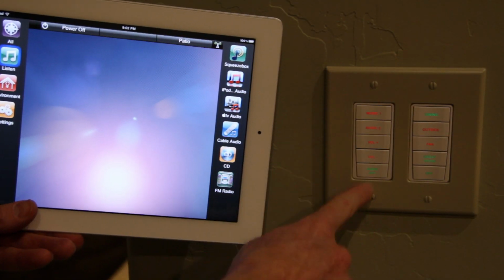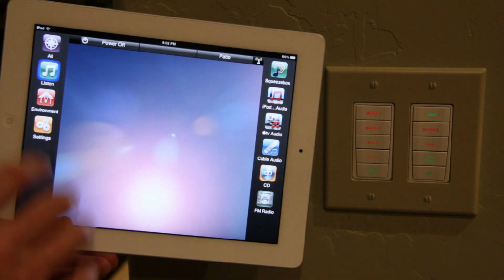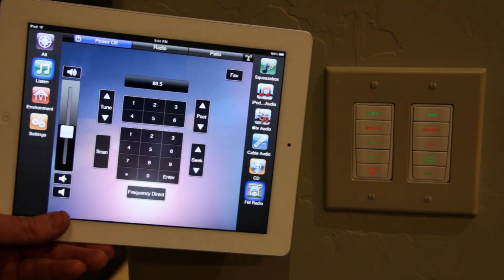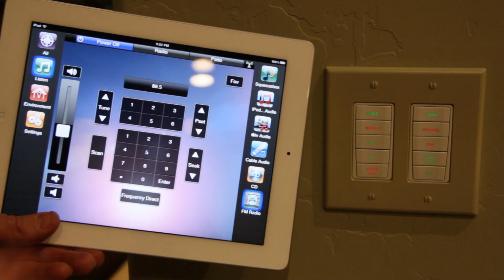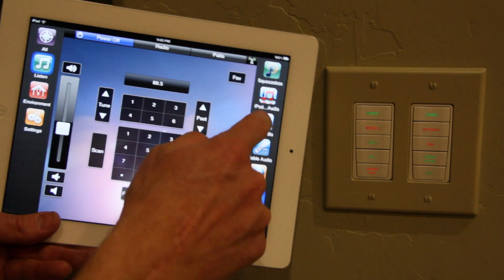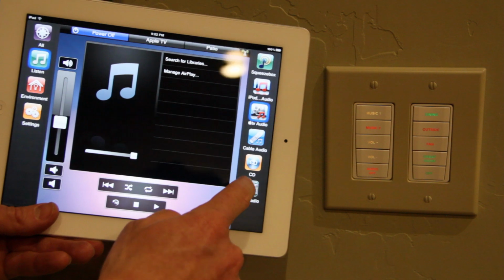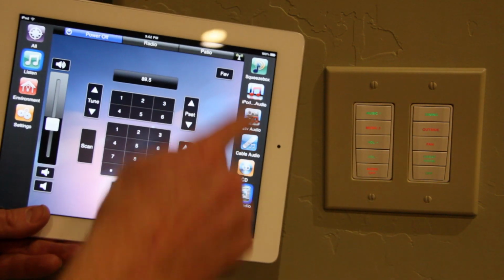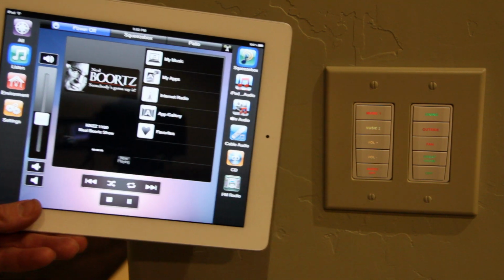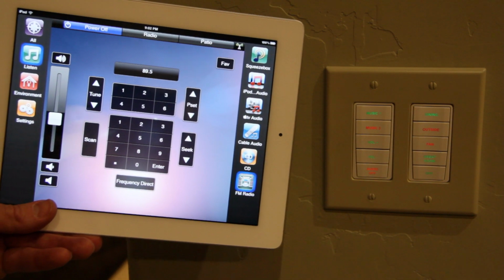Even though we're using lighting switches as the audio keypads, the lighting switches stay in sync with the Savant app. So if I choose Music 1 on the keypad, the app turns on and shows you what's being listened to. If I use the app and change to the Apple TV, the keypad automatically changes. FM radio changes. Squeezebox, that's yellow on Music 2. It goes back and forth, and it stays in sync no matter what you do.